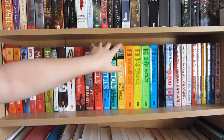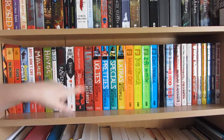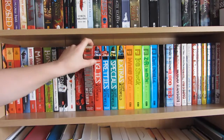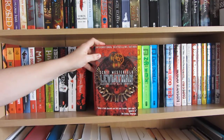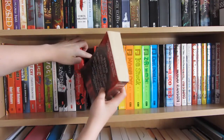Then I have some books by Scott Westerfeld, which I can't get out all of them because they're stuck to my Joshua Files books. That's just one I've pulled already. The heat is unbearable. I have Leviathan, which is by Scott Westerfeld, obviously. Then I have the Uglies.